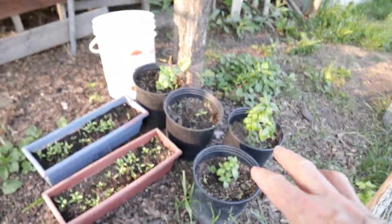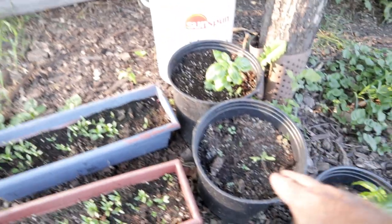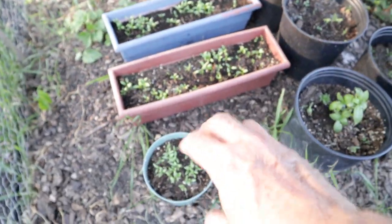Just outside the garden by the apple tree, I've got some basil here that's going. I've got sage planted in this one here, and I've got some cilantro planted there. And so those are the things that were going good. Now I'll show you the things that aren't really working out.